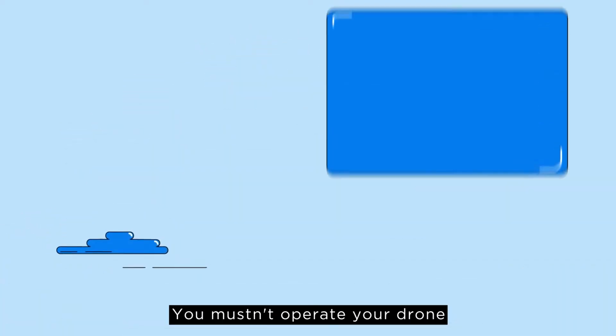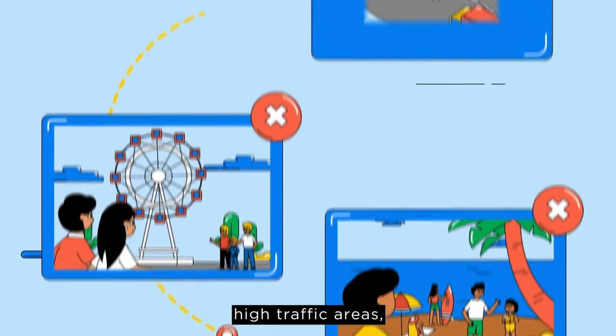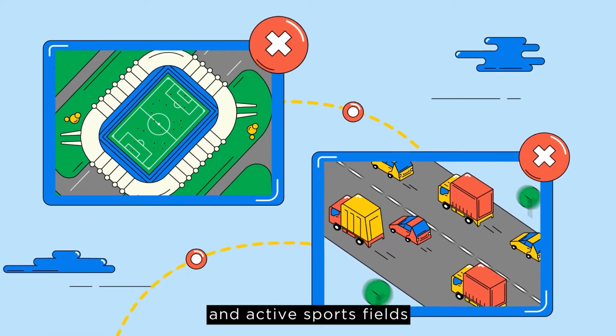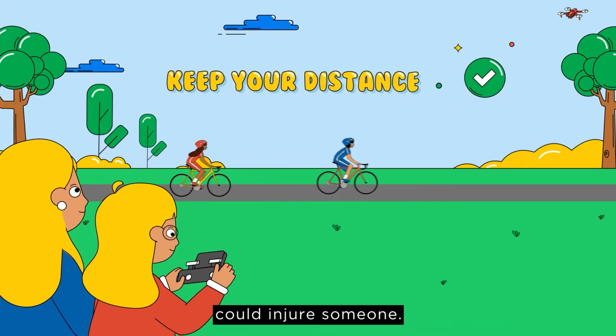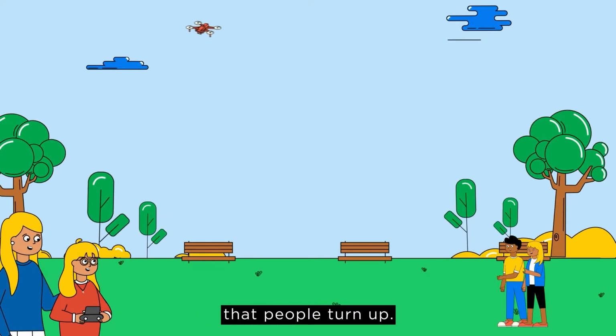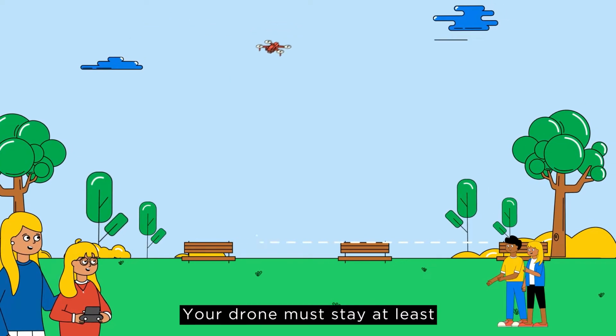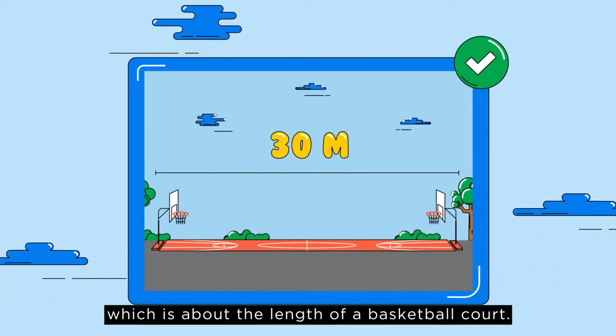You mustn't operate your drone in populated areas like beaches, public events, high traffic areas and active sports fields, because flying your drone too close to people could injure someone. Even if you've chosen a quiet spot, there's always the chance that people turn up. Your drone must stay at least 30 metres away from them, which is about the length of a basketball court.